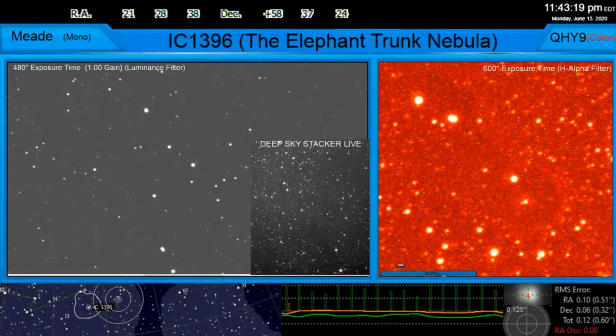Oh, that looks so much nicer. The detail that we're getting on this now. Let me see if I can pull up just a little bit more detail here. Now I'm just playing around with the histogram. There we go.